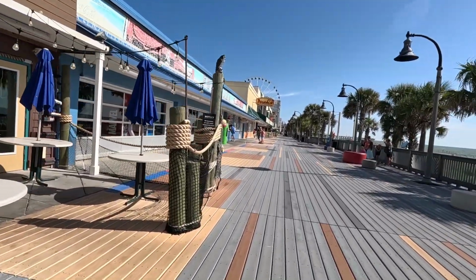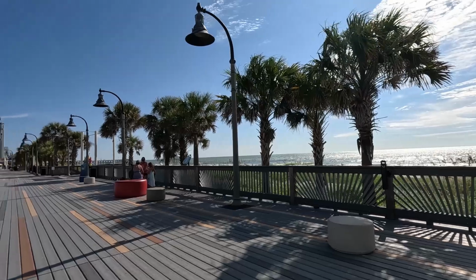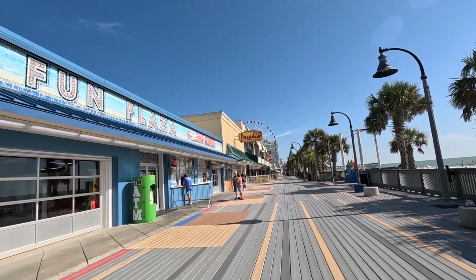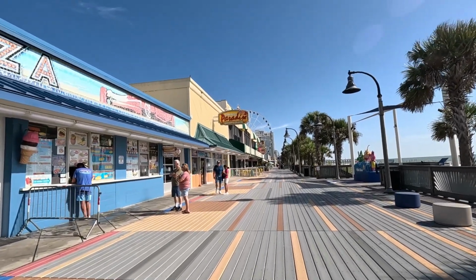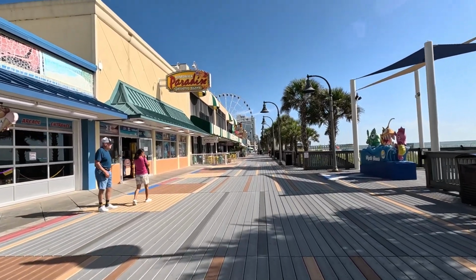I always get asked what time it is, so it is 10:22 right now. So this is a 10:22 time frame on a Friday. Here's Fun Plaza. And Fun Plaza also has some food, but it's a huge, ginormous arcade. We've got the Boardwalk Paradise General Store, which is a good size gift shop and general store.